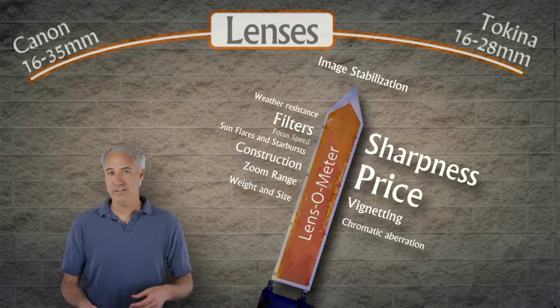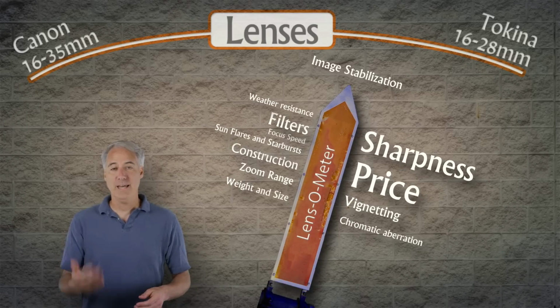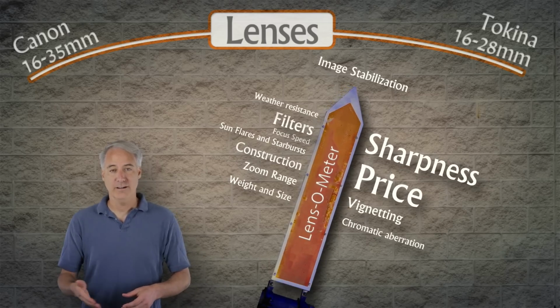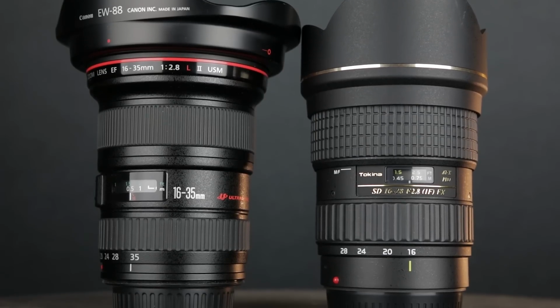Horizontal and vertical line distortion, same thing again, pretty much a tie. If you're using Magic Lantern RAW video, you can actually correct for these items in post before you bring them in and process your video.